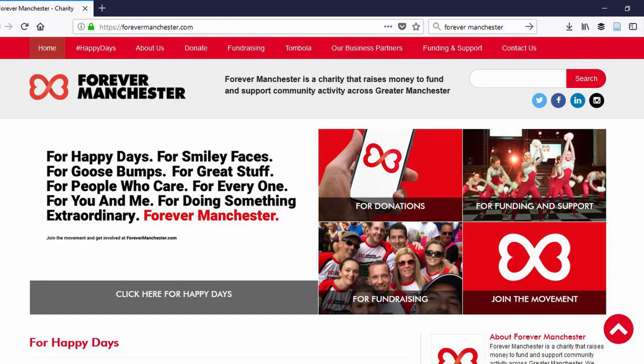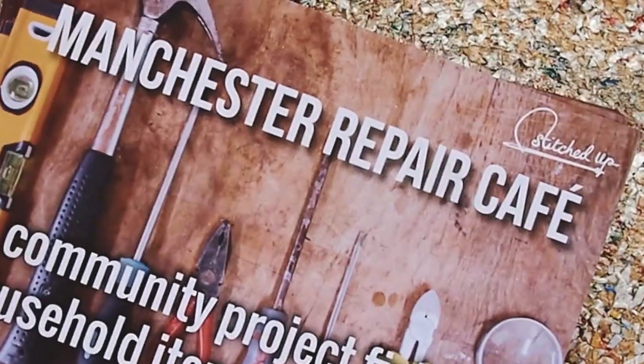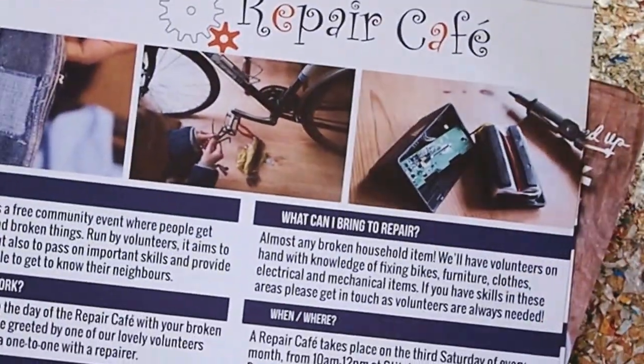Our Repair Café started with a £1,000 fund from Forever Manchester. It was used to make flyers, it was used to help us to build up a bank of volunteers. Only a small portion of it went into actually running it month to month.